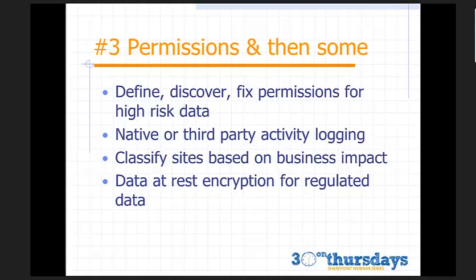One of the ways to get the behavior out of users that you expect is to be in their face. So tag the sites. Make part of the site template a banner that says, this is high business impact, or this is confidential, or restricted and regulated information. Act accordingly. You still need to trust but verify, but you've got to give them some active feedback here.